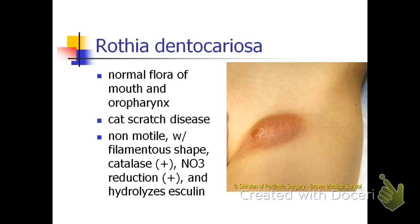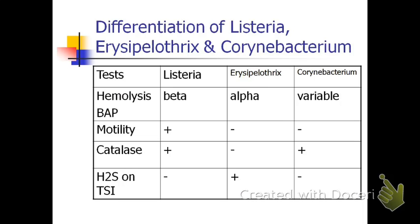So aside from the fact that they could cause endocarditis, Rothia dentocariosa could result in cat scratch disease. They are non-motile, filamentous-shaped, catalase positive, nitrate reduction positive, and could hydrolyze esculin. Okay, so again, this reappears for you not to forget. It is very important that you should be able to differentiate Listeria from Erysipelothrix, from Corynebacterium diphtheriae in terms of hemolysis, motility, catalase reaction, and ability to produce hydrogen sulfide in triple sugar iron.